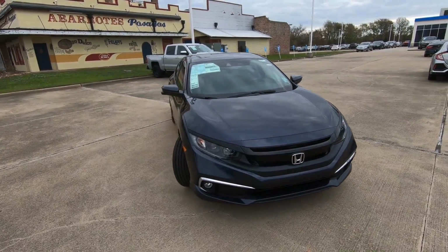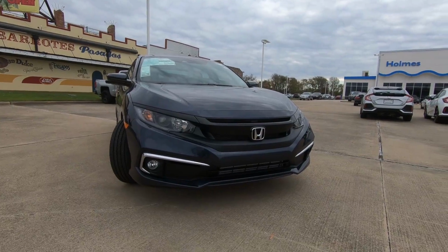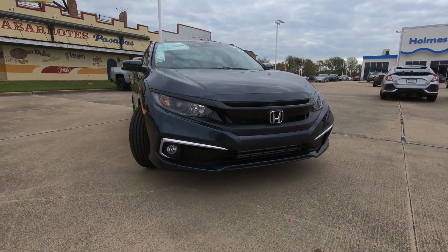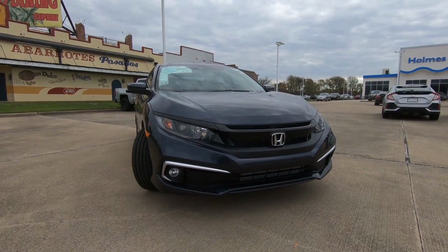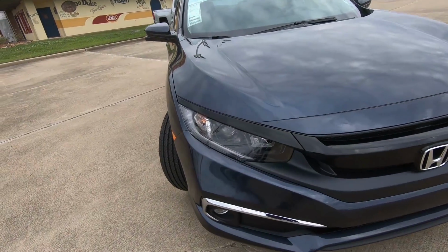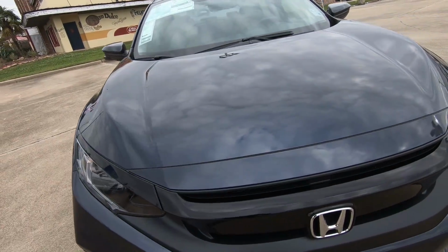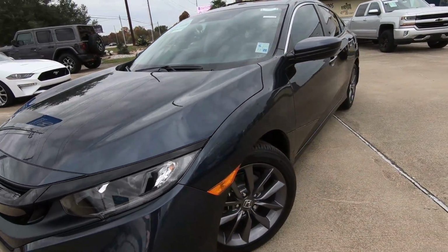For 2021, there are no major changes for the Civic, but it does still have great reliability, an enjoyable ride, and solid handling. And as we look at the front end here, of course, you can see that here on the hood, very, very nice lines. Very much good character here as far as the lines go overall on the car.